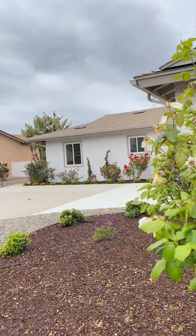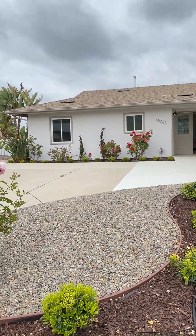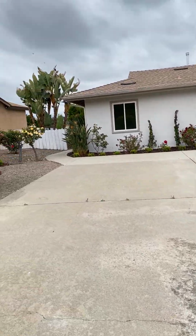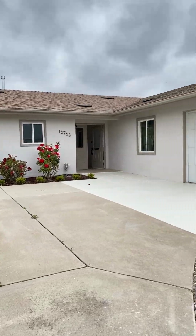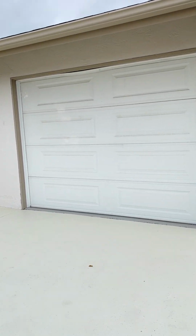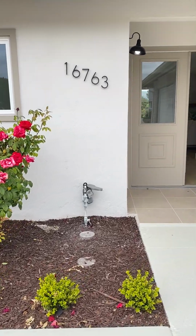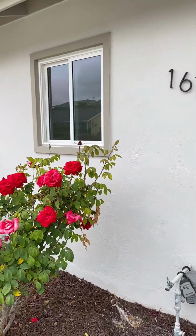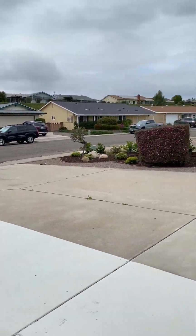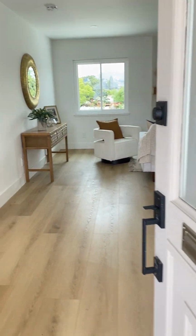16763 Pinata Drive in San Diego. It is the Seven Oaks neighborhood, 55 plus community. This is a beautifully redone home, 3 bedrooms, 2 bathrooms. This one has a single car garage, and it's 1,558 square feet, and it's on the market with all these lovely roses and a completely redone front yard for $135,000. So come on in.